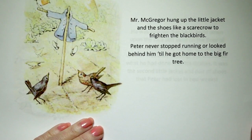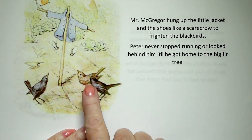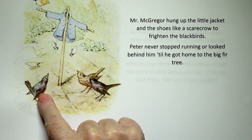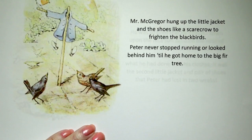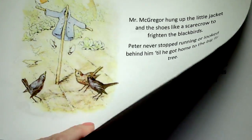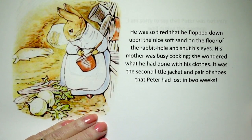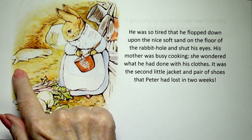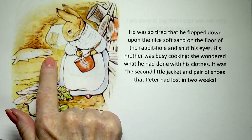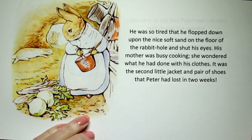Mr. McGregor hung up the little jacket and the shoes like a scarecrow to frighten the blackbirds. Peter never stopped running or looked back behind him till he got home to the big fir tree. He was so tired that he flopped down upon the nice soft sand on the floor of his rabbit hole and shut his eyes.